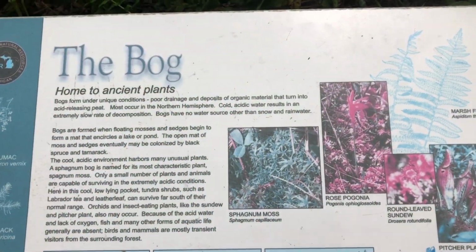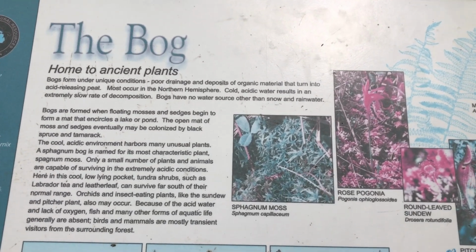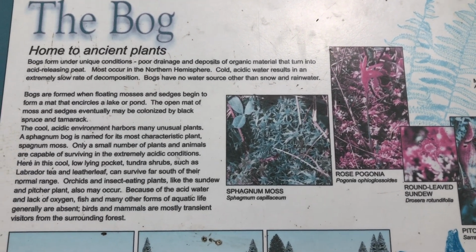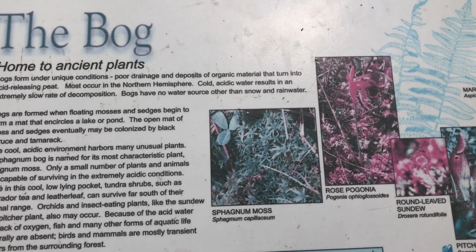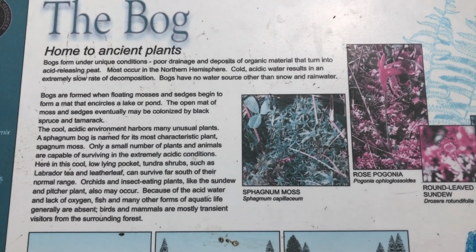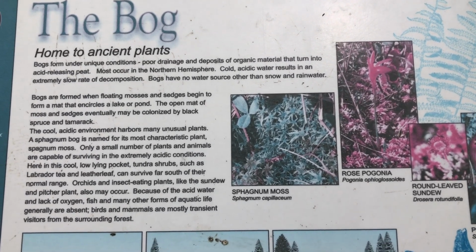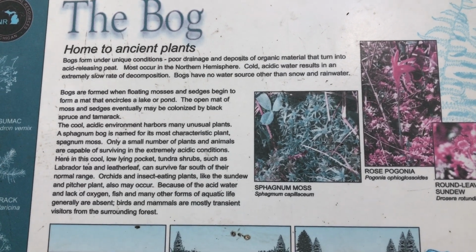We're about to enter a new ecosystem. It's called a bog. I'm just going to read this out loud to you. Home to ancient plants. Bogs form under unique conditions: poor drainage and deposits of organic material. Organic material meaning living things. Poor drainage meaning that the water doesn't drain fast. That turns into acid-releasing peat. Most occur in the northern hemisphere. Cold, acidic water results in an extremely slow rate of decomposition. To decompose means to break down organic material.